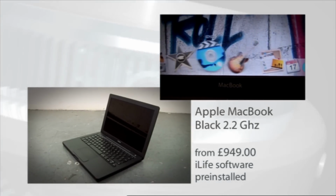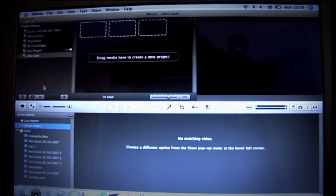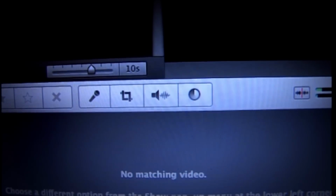So this time, I stuck with the MacBook laptop and the latest version of the editing software. This is a new HD version of iMovie. I'm just intrigued to see how it handles the much bigger files that obviously come with editing high definition.